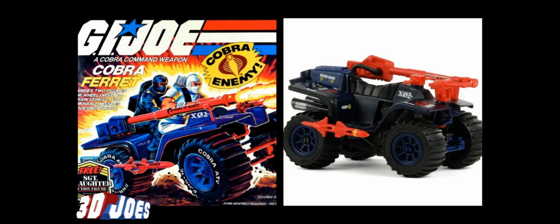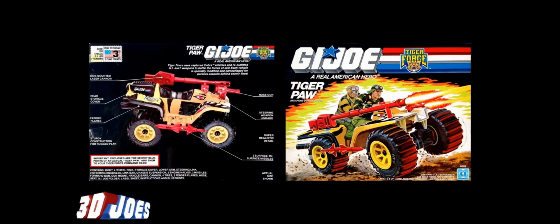With this, then, if we get the Cobra Ferret in original blue, that means we have to see it with the Tiger Paw. Just an easy repaint. This will be great for a Target exclusive. I'm hoping that we see that this will give us the Tiger Force Lifeline. Could be included with this particular item. That way it will give the figure and vehicle for Target. And then, of course, we'll see Lifeline hopefully in the main line as well, too.